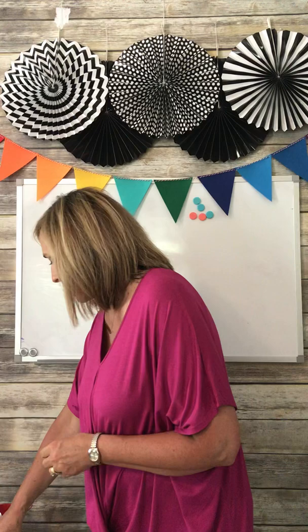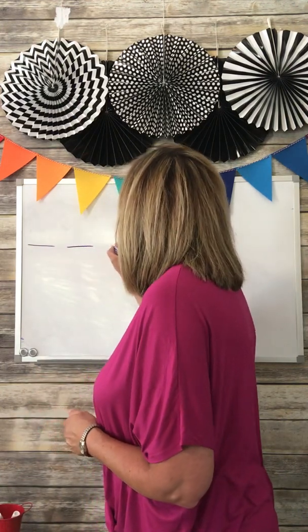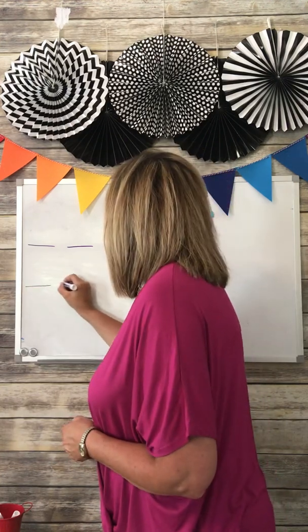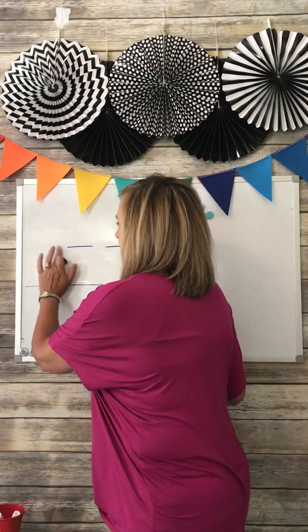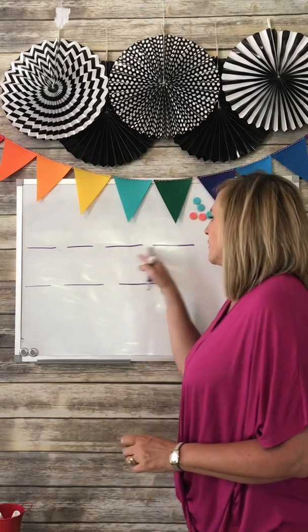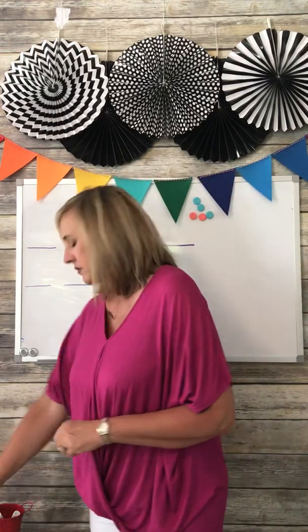Let me say that again. The car horn gave a short beep. I'm going to go ahead and dash that out on my board. The car horn gave a short beep. The line is a little crooked there, so it's hard to write. So there's 1, 2, 3, 4, 5, 6, 7 words in this sentence. Let's go ahead and get started with our first word.